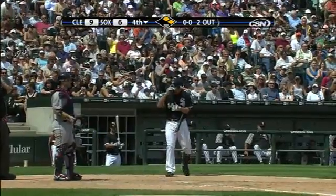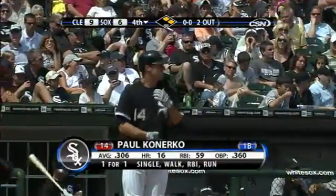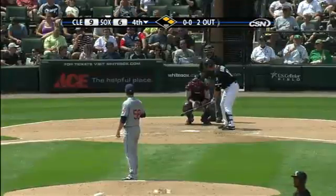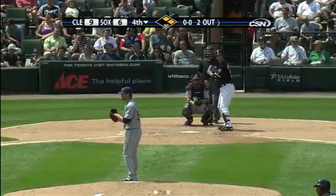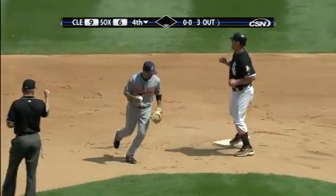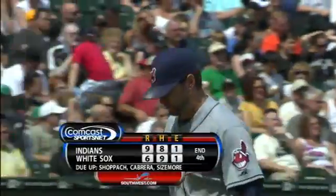So here we go. Konerko to the plate. Paulie has his average up to .306. As the outfield, they're spread out. Bit of a gap in right center, but they're almost equidistant. And that's down to Peralta. Picks it up, goes to second. They force Thome, and that'll retire the side. Sox threaten with 2 out, can't score. And we will go to the 5th. It is 9-6 bad guys.